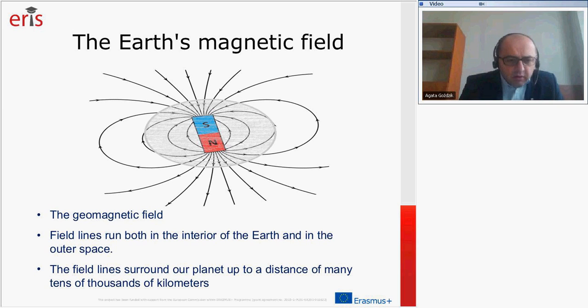If you have a simple magnet, you can check that there are special field lines around this magnet, and this is our planet. So field lines run both in the interior of the Earth and in outer space. You should know that the space around the planet, at a distance of many tens of thousands of kilometers, is where this geomagnetic field is present. So remember just one fact: there is a big magnet inside the Earth.